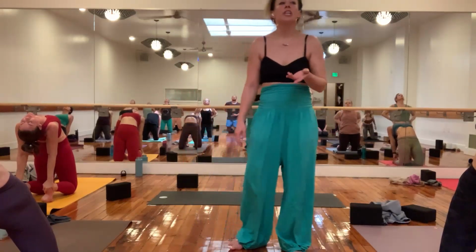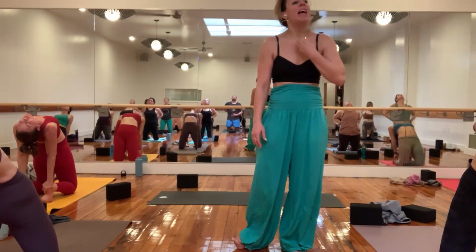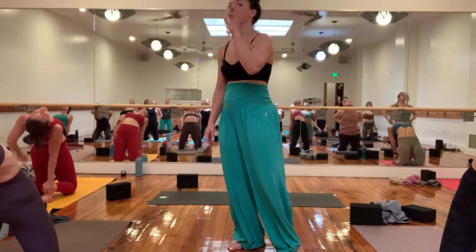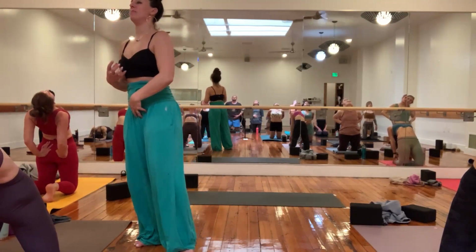If this is crunching your low back, none of it's serving you. So adapt the shape to feel the opening of the energy through the throat, and that can look like anything. Exactly, this is perfect. Is that okay, Carrie? Yeah. Just think lifting up more so than back.